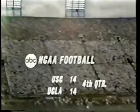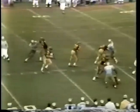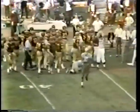The fourth and final period about to get underway in this battle for a Rose Bowl bid, the national championship, the game that has everything, as Southern California has a third down and nine from the UCLA 28. Toby Page has the pass intercepted. The UCLA defense lost and picked up again by Andy Herrera, number 20. Toby Page.